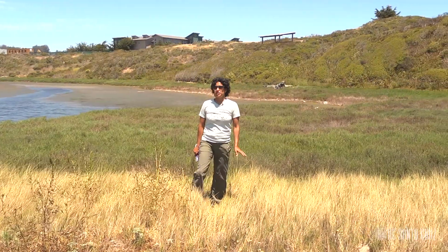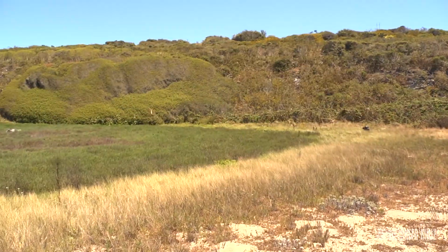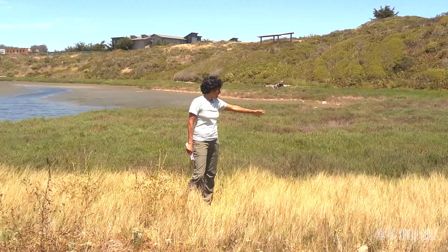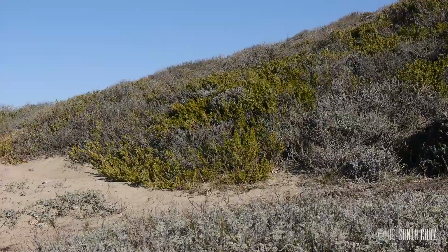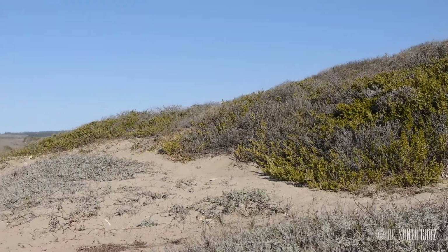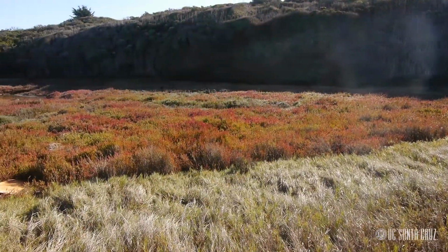Why does one ecosystem end where it does and another begin there? We have these boundaries that you can mainly see as changes in vegetation. There, the pickleweed ends and this upland grassland begins. Here, the grasses end and the dune vegetation begins. Over there, there's a transition from the herbaceous plants on the dune field to the shrubs and woody plants of the coastal sage scrub.